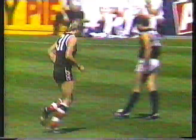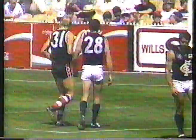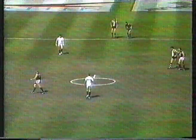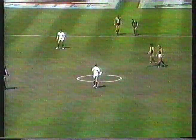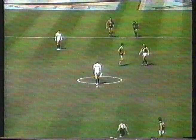And really, Peter Budge is the player up on that forward line that is setting things up for this young St Kilda side. He's had 6 possessions already, and they've been telling possessions also. 4 shots at goal and a beautiful pass there to Ford.